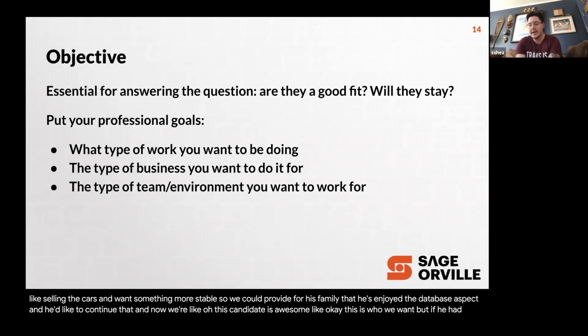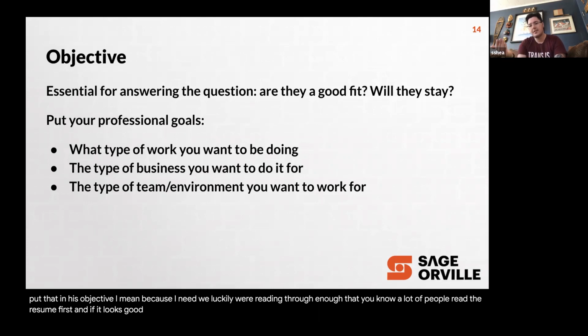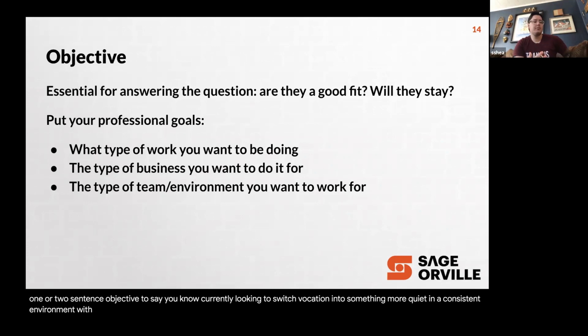But if he had just put that in his objective... Luckily we were reading through enough, because a lot of people will read the resume first, and if it looks good, then they'll read the cover letter. But that meant the entire time we were reading his resume, we thought he was a bad fit. Any information he was telling us had no context for us to actually vet it with. All he needed was a one or two sentence objective saying, currently looking to switch vocation into something more quiet in a consistent environment with routine or schedule or anything like that. And we would have been like, awesome, this guy is great. I think we should pull him in for an interview.